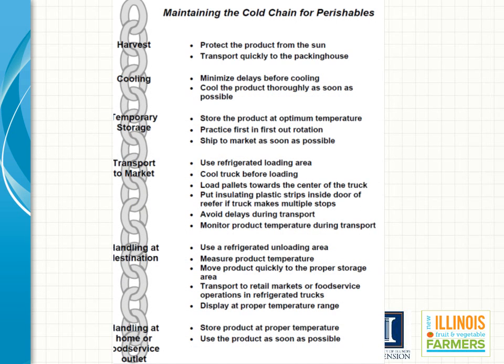Here is a sum totality of what could be involved in maintaining the chain of coldness all the way from harvesting to ultimately being picked up by the end consumer. And again, many in the local food arena may not have all of these steps in the middle, but this is an entire circumstance of events that would occur from beginning to end for maintaining good cold storage.